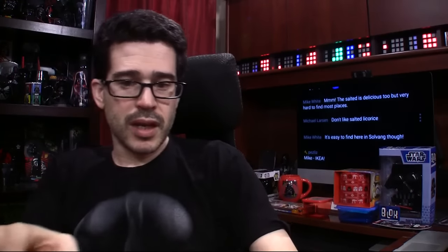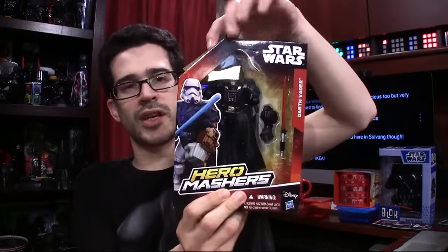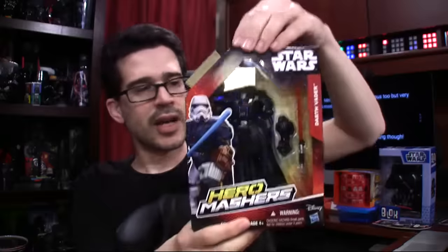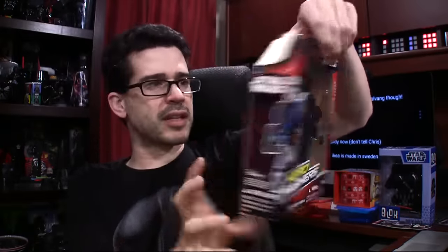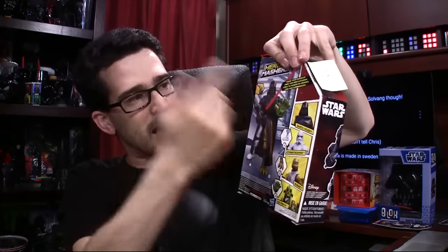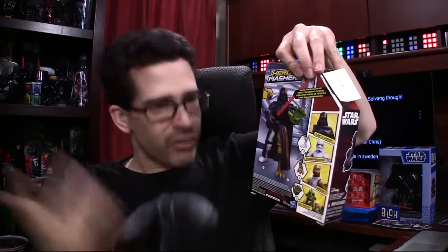I'm not done. A couple of things that I definitely want to put together at some point in the near future. The Hero Masters, and this is the one that I can open, because I even marked it with a tag. Can open is what it says. I like the Hero Masters. I actually have all of these Hero Masters now. From Hasbro, you basically can mix and match parts between these figures, like legs and arms and hands and heads. It's neat. I really like the idea a lot, and they're fun.